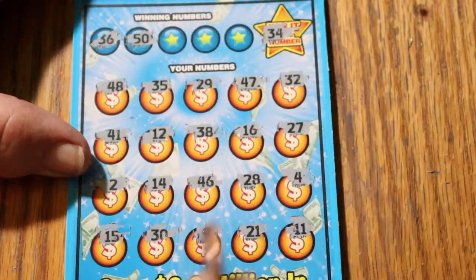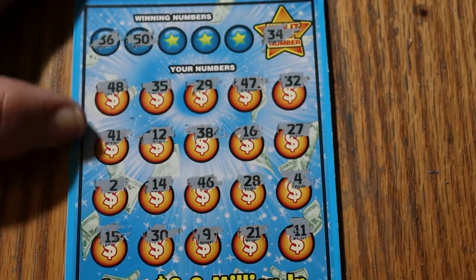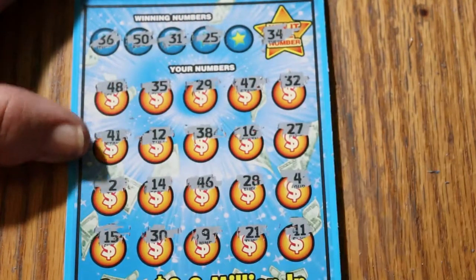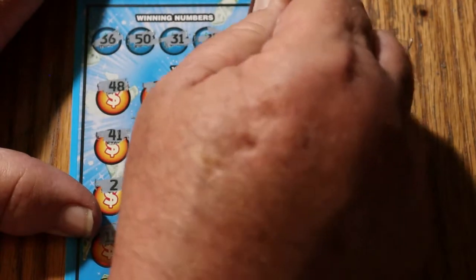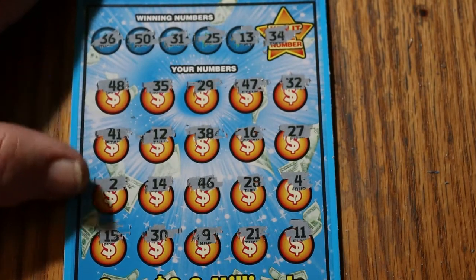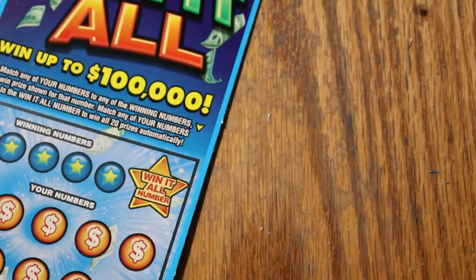36 and 50. No 50. And I don't see a 36 anywhere. 31 and 25. Don't see a 31. And no 25. Lucky 13. And nope. No 13. All right. Well, the overall odds are screaming at me right now, because now we've gone 6 tickets without a hit.